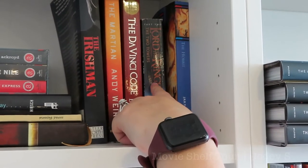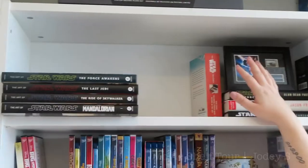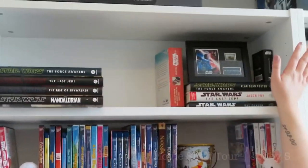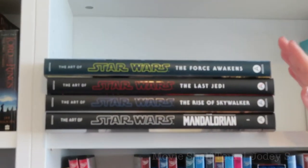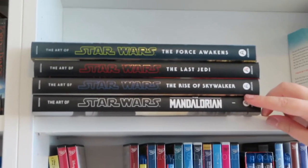Why we only have one of these, I don't know, but Lord of the Rings, The Two Towers, and The Hobbit. Take a wild guess what the theme of this shelf is. I have here The Art of the Force Awakens, The Art of the Last Jedi, Art of Rise of Skywalker, and Art of the Mandalorian.